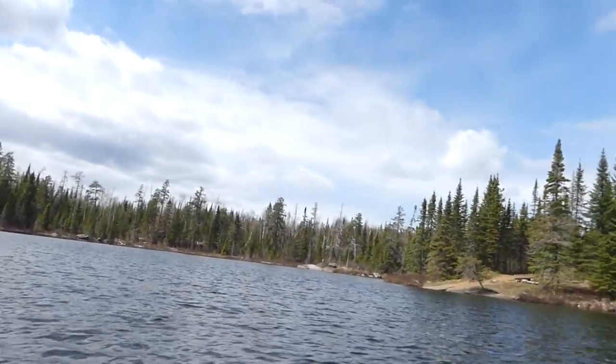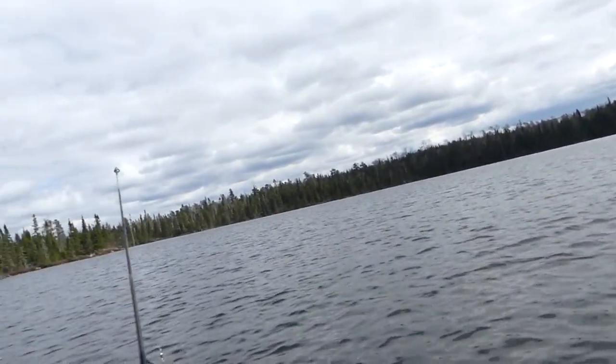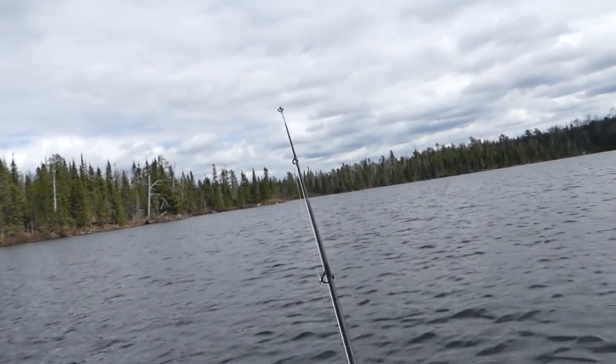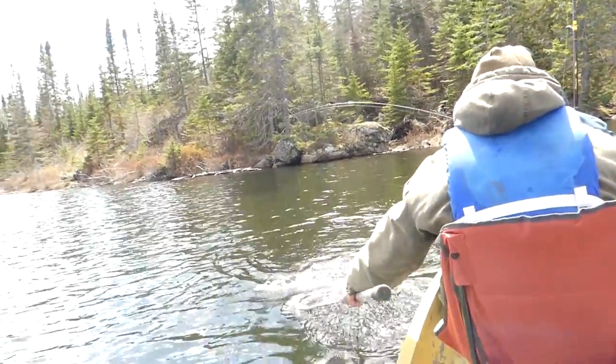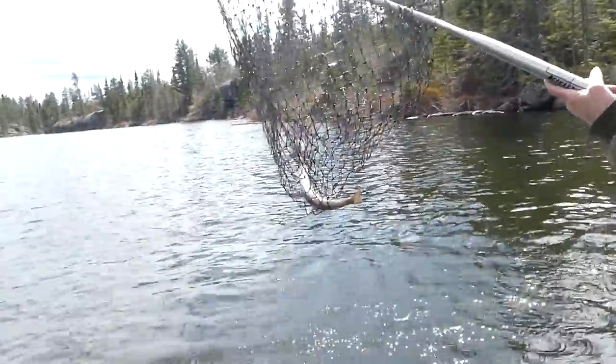Nice looking lake, small lake, but it's supposed to have a bunch of brook trout, so we'll see if that's true or not. Yeah, Paul's got a trout, first trout. We've been fishing about 5 minutes and Paul got a trout.